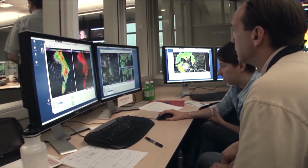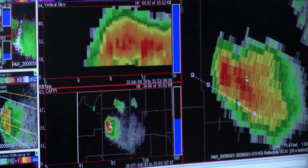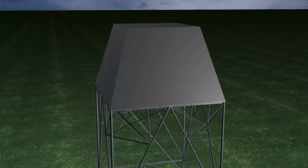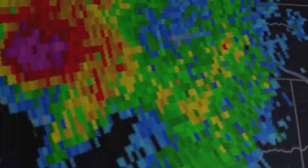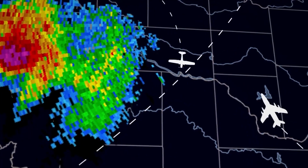So we can do adaptive, rapid scanning on the storms that matter most, being able to provide the information that's most relevant when and where it's happening. Another advantage of phased array radar is its multifunction capability, providing weather and air traffic information simultaneously.